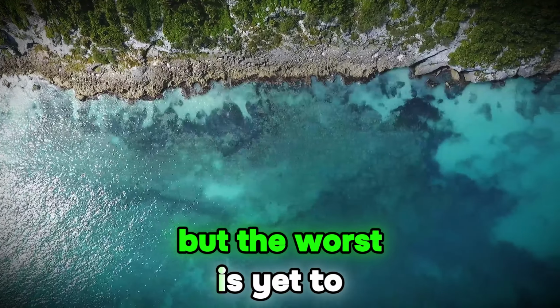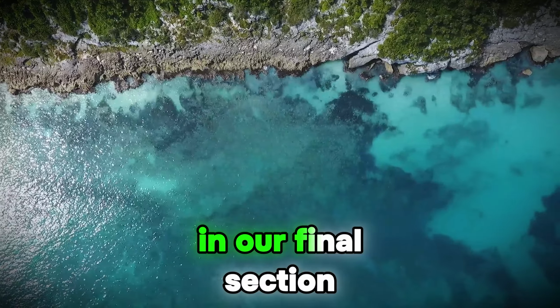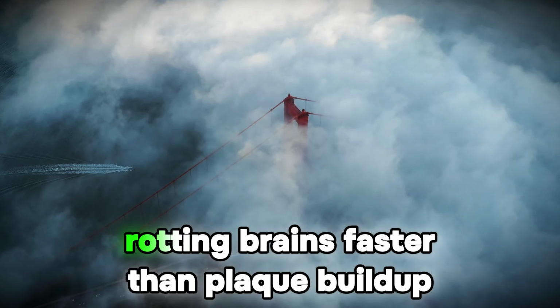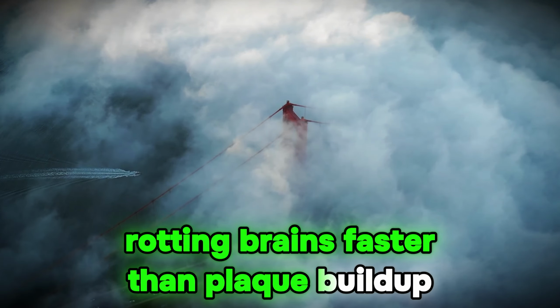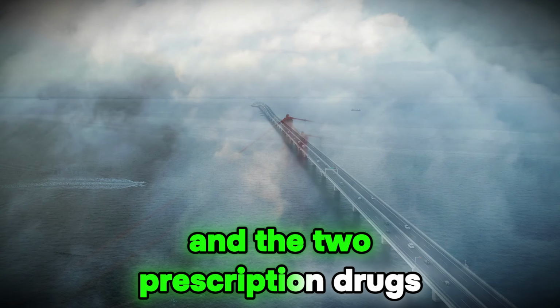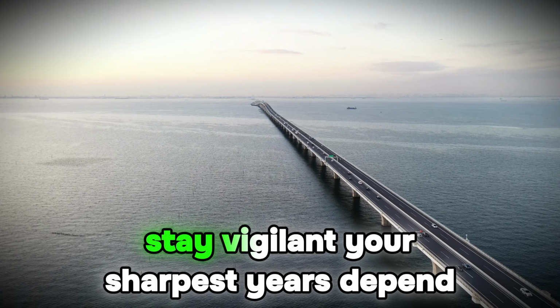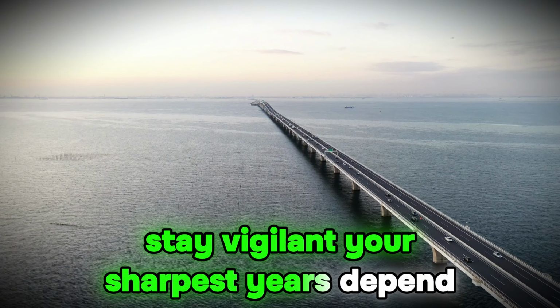But the worst is yet to come. In our final section, we'll expose the over-the-counter painkiller rotting brains faster than plaque buildup and the 2 prescription drugs doctors call the dementia duo. Stay vigilant. Your sharpest years depend on it.